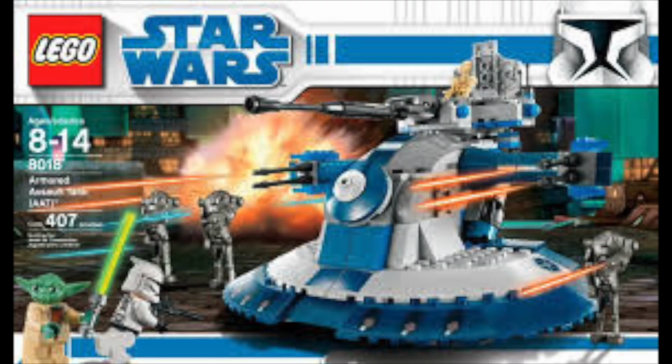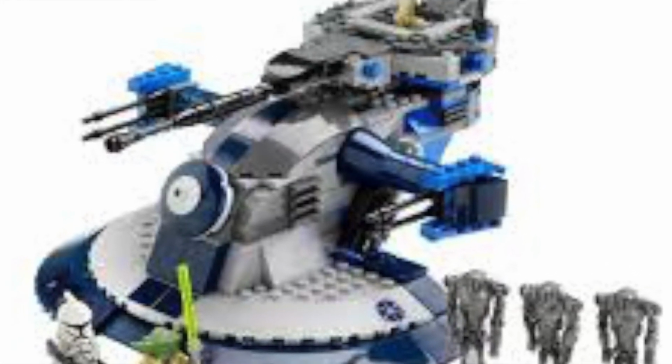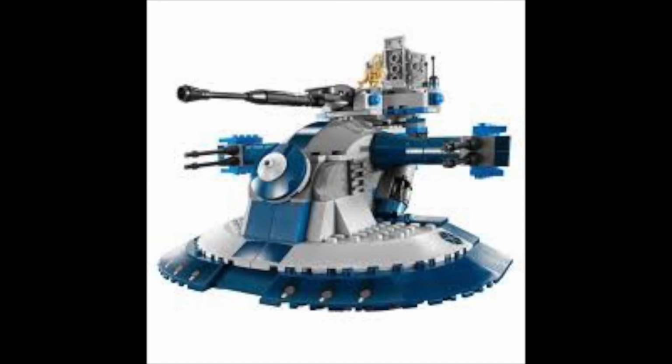And the Droid Tank? I might go into this one a bit more another day, but I just love the design. I doubt we'll ever get a set like this again, and I'm so glad to have access to it.